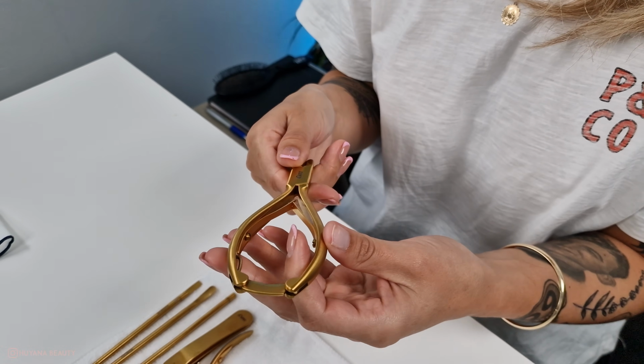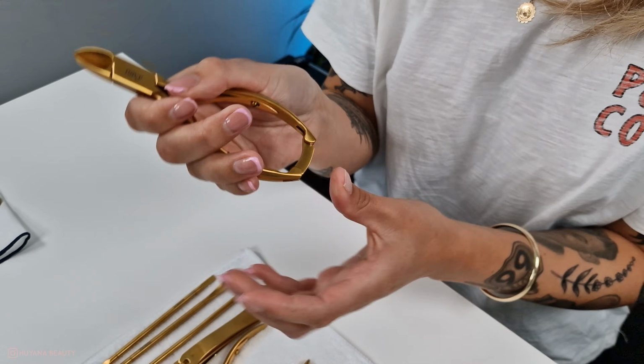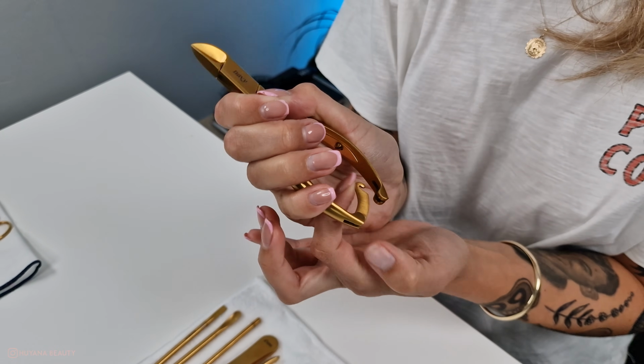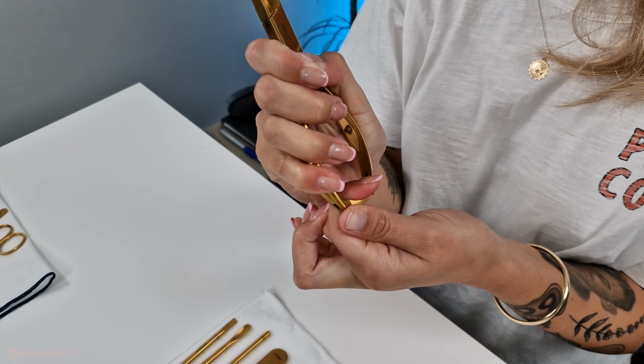But I've been trying to use this for a month and I just can't get my head around it. I can't seem to work with them. They're too bulky. They don't seem to cut a straight line. Yes, I don't think I can rate these. So I probably wouldn't spend the money if I was buying them again. I'd give that one a miss.